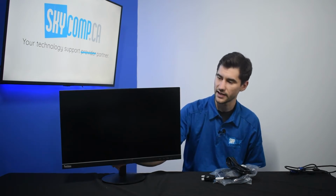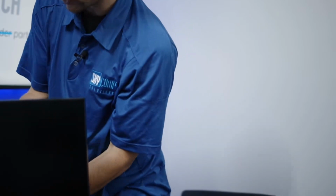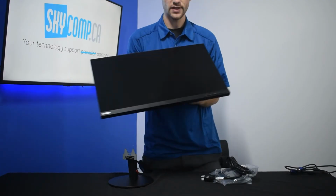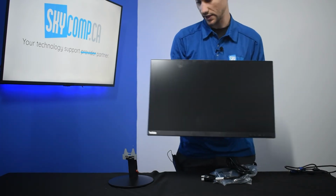So this monitor, again, is great, just has a little bit less settings. It's a little bit more of a dumbed down version of the last monitor we just showed you. Something to mention, all these monitors that you'll see do have a little release button on the back, so you can take them off the stand and mount these to a wall if needed.